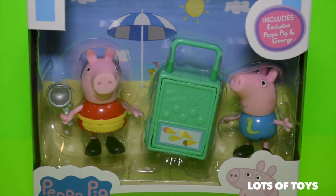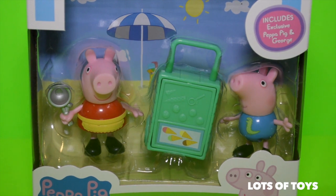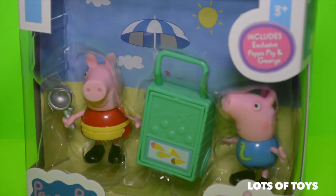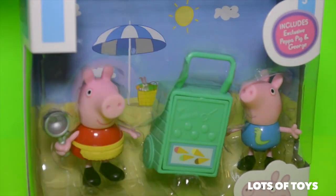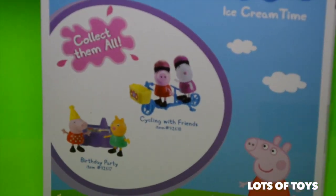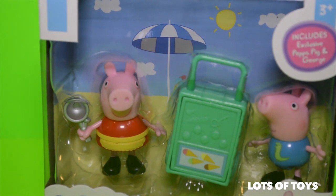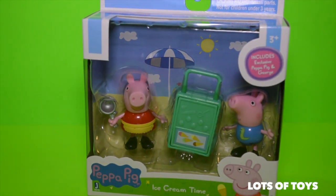We have a very fun toy we're going to be opening today. It's Peppa Pig and George. And they're at the beach selling ice cream. This collection includes a scooper and an ice cream truck. Peppa Pig and George are going to earn extra money by selling ice cream. So join us as we help them make it out of Play-Doh. First, we're going to unbox our fun toy.